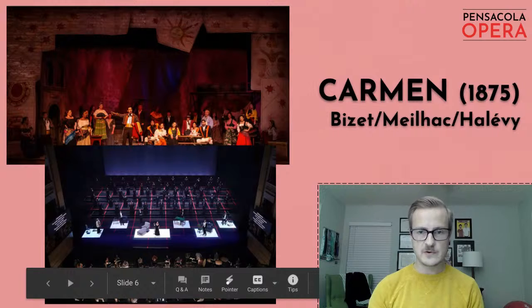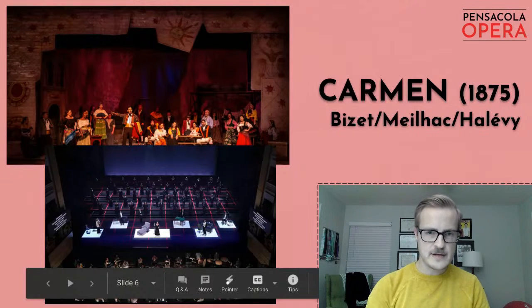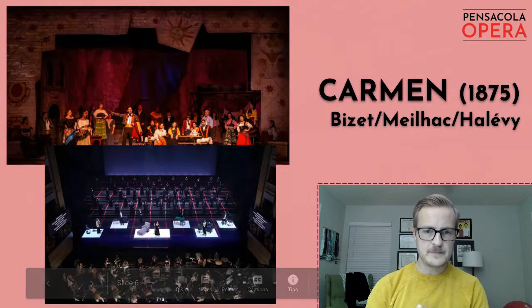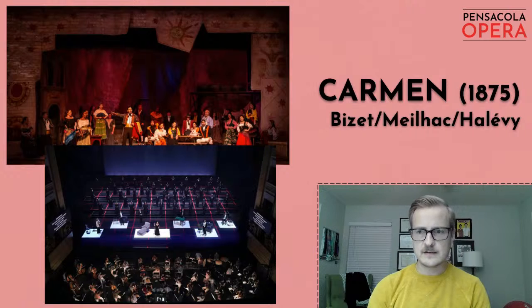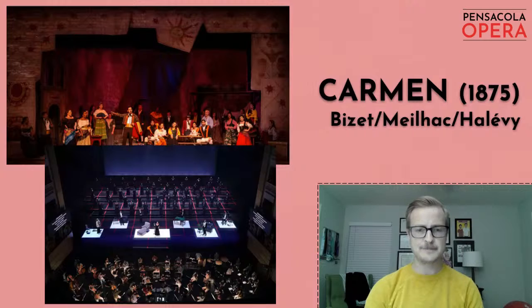all of the characters in the chorus and the orchestra are interacting on stage. So as you can see in this bottom picture down here, this is a production from the Teatro Real in Madrid back from June. They did a production of La Traviata, and it was really one of the first live theater productions after everything kind of shut down. And it was one of the first full-scale things to happen.